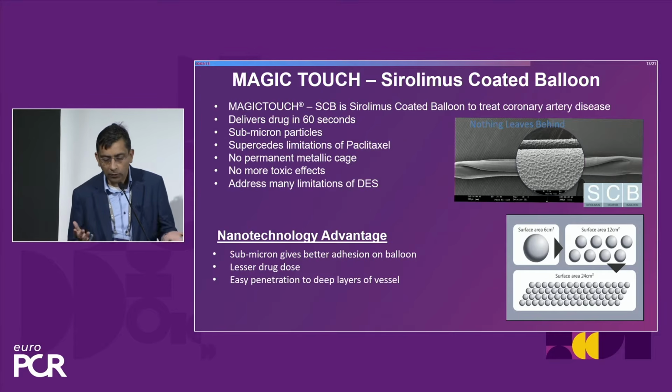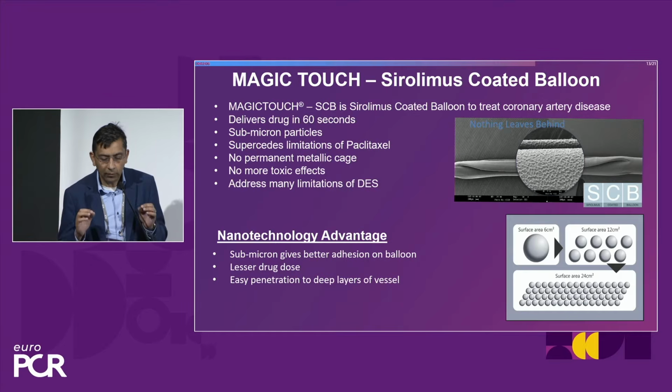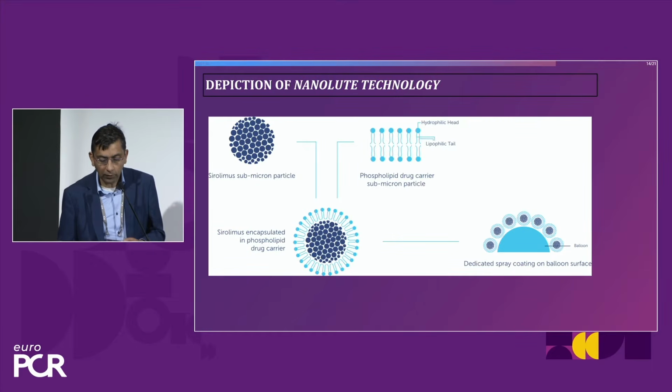And the MagicTouch here we're talking about, that is a new solution. It's basically a sirolimus-coated balloon where the sirolimus is encoded in submicron phospholipid particles. And these particles are fairly small size. They're allowed to pass through. These are not particulates that are generated with crystallization, for instance. We're talking about just submicron versions of the sirolimus that are sprayed onto the balloon coating. And this is how it's done. You basically have a submicron phospholipid carrier where the sirolimus is put in the center of that carrier, and that's spray coated right onto the balloon.